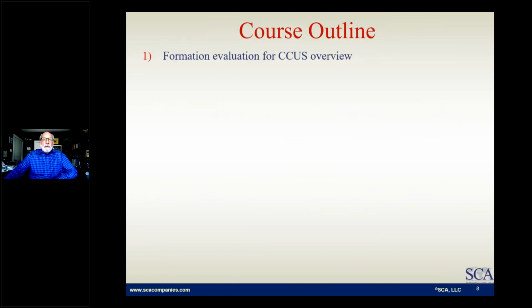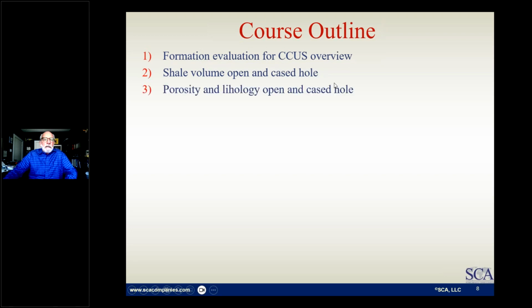Okay. Again, some more details on that course outline. Formation evaluation overview. Shale volumes, we talk about that, both in open hole and cased hole. Your basic petrophysics, we spend a lot of time on that. We're getting ready to do a course for one of the vendors that's doing a lot of these studies, and they're interested in getting everybody up to speed on the basics, and that's what the competing courses do as well. I mean, they spend a lot of time on how to get the storage capacity and what's going to work and what's not going to work.